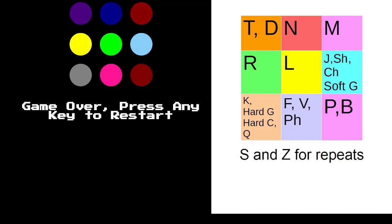1 is the T or D sound. They're grouped together because you do the same thing with your mouth to make both of them. 2 is the N sound. 3 is the M sound. 4 is the R sound. 5 is the L sound. 6 is the J sound, also SH or CH or soft G, because you do the same thing with your mouth really to make those sounds.